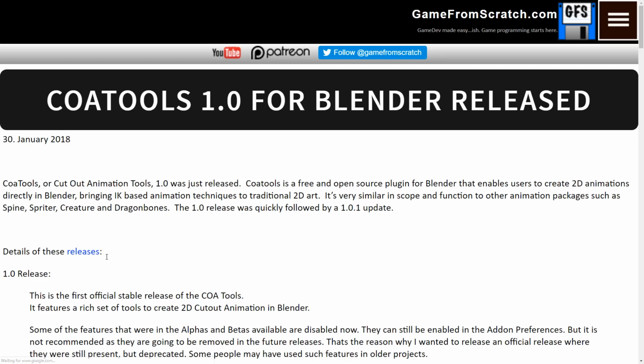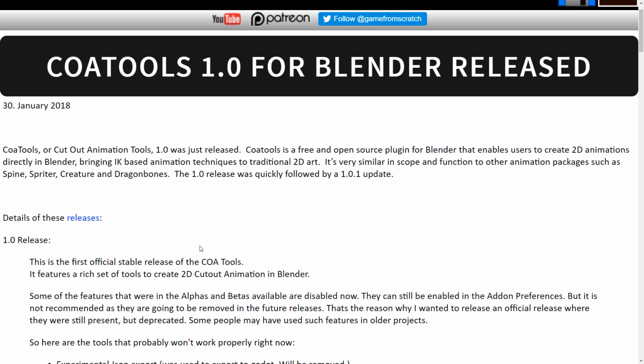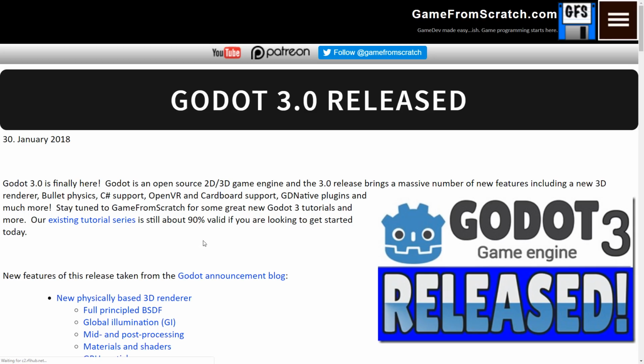Next up, COATOOLS 1.0 for Blender was released. Now, COA stands for cutout animation, and this gives you the ability to animate 2D objects inside of Blender using bones. Very cool program, completely free. Check it out. Next up, we've got Godot 3.0 was released.